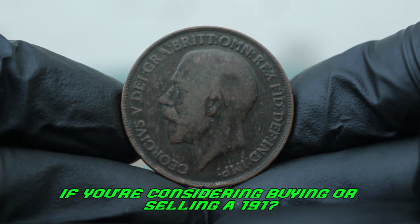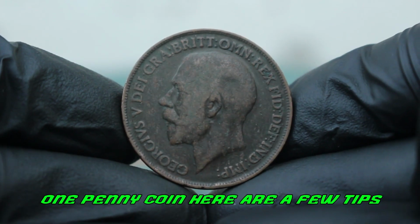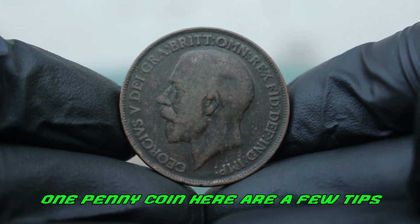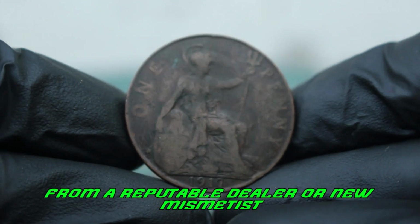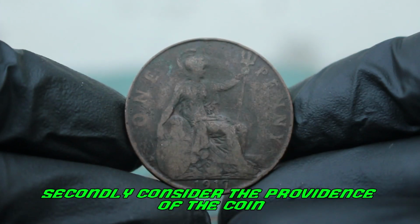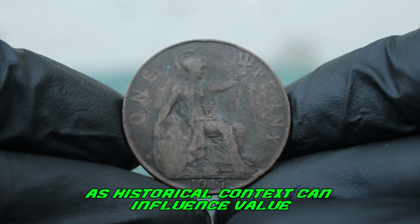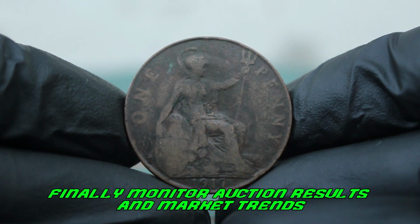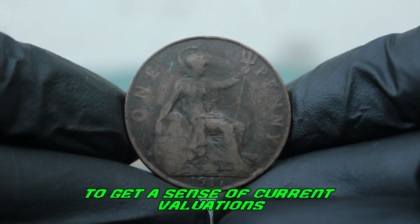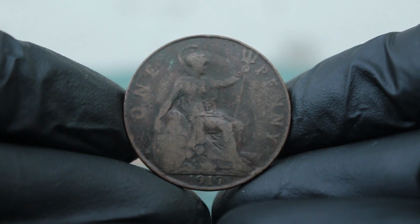If you're considering buying or selling a 1917 one-penny coin, here are a few tips. Firstly, ensure you get an accurate appraisal from a reputable dealer or numismatist. Secondly, consider the provenance of the coin, as historical context can influence value. Finally, monitor auction results and market trends to get a sense of current valuations.